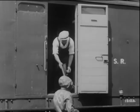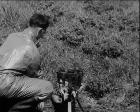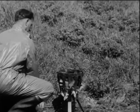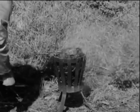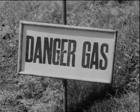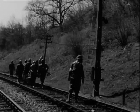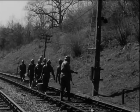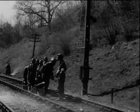It is not necessary, of course, for the man issuing stores to be dressed in equipment. Whenever possible, operations should be carried out on the windward side of the contaminated area, and to give wind direction, a smoky fire is lit and maintained throughout the operation. Danger gas notice boards are placed at appropriate points, and the decontamination squad proceeds to apply bleach powder to the contaminated sleepers and to the ballast near the crater.